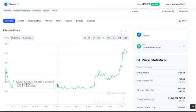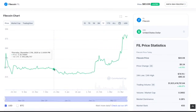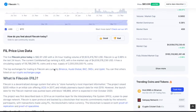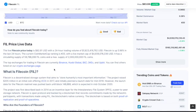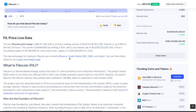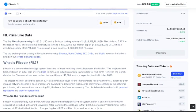I can't stress enough that we are not allowed to say this is financial information, but sometimes you've got to wonder if there's something that you just can't miss. It's a can't miss. It's all about adoption. People have got to prove that this particular coin, or this technology, this blockchain, is going to be worthwhile. Let's take a look a little bit more. It says right now it's only available on Binance, Huobi Global, BitZ, OKEX, and Upbit. So you don't have it on Coinbase yet. But it's just a matter of time.